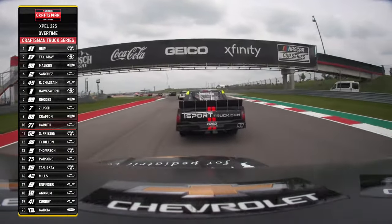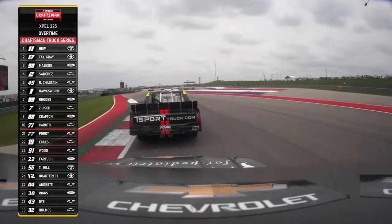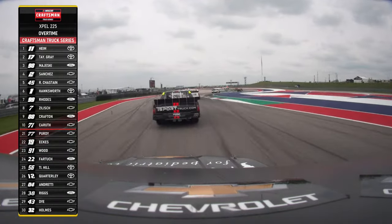There are some smiles up here from Brian Pattie. I'm sure you're pretty relieved about that call into pit lane for Connor Zilisch there. It is not over yet. What are your hopes for Connor on this restart?